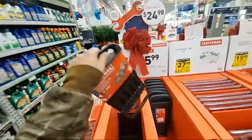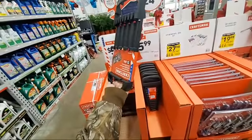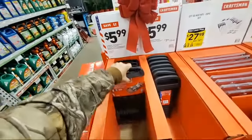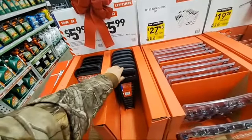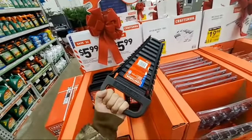Here's a little organizer for $6. I mean, are you serious? You should get this for free. Well, you got a screwdriver organizer for $6. And, I mean, again, why would you want this in the first place?